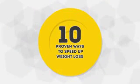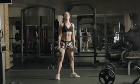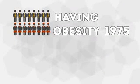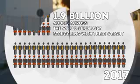10 proven ways to speed up weight loss. A gym membership and healthy food are luxuries that, unfortunately, not everyone can afford. And of course, there are those who can, but are simply too busy or lazy to put in the time and effort. As a result, obesity rates tripled between 1975 and 2017, with about 1.9 billion adults across the world seriously struggling with their weight.